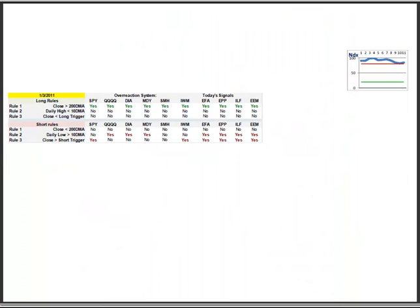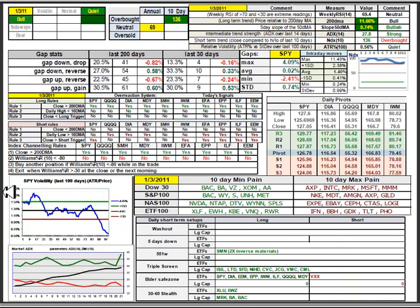All right, moving on to the daily trading plan. You can see that we are still in bull quiet. 69 on the annual RSI, high end of normal.